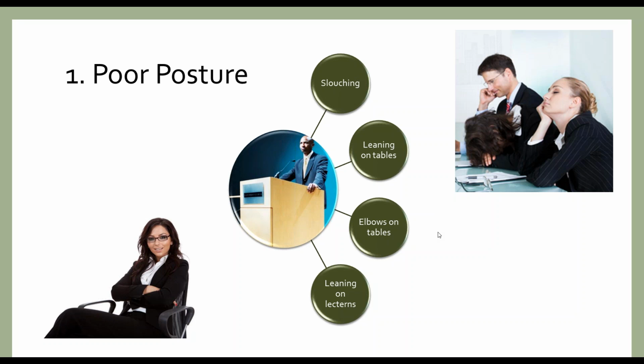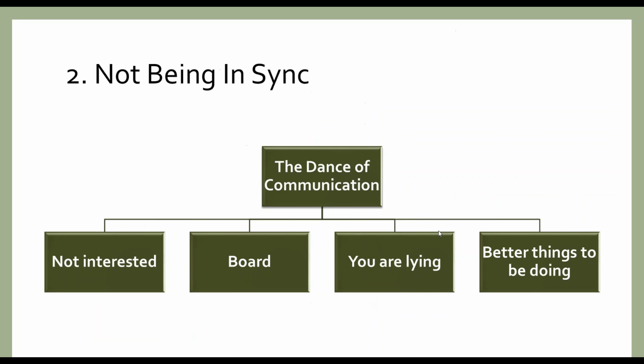Enough on poor posture. Not being in sync. I call it the dance of communication. So it's a roundabout. You're really not interested. You're just there going through the motion.